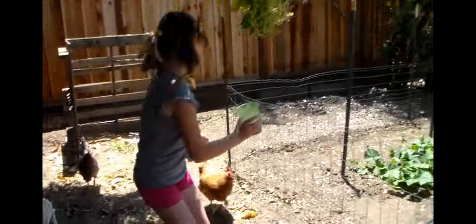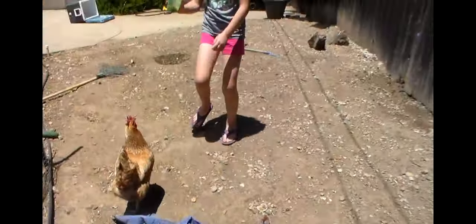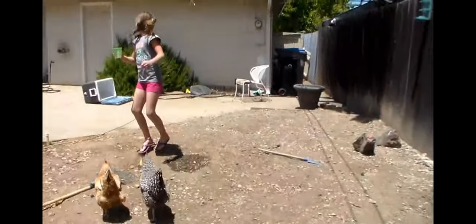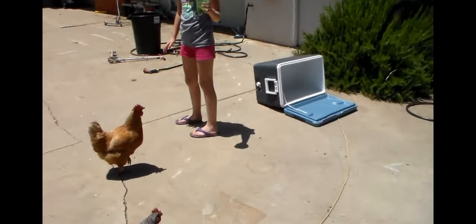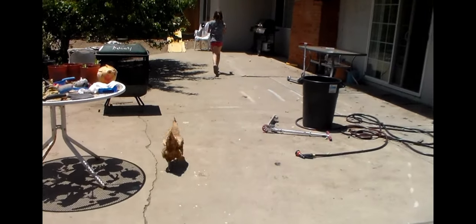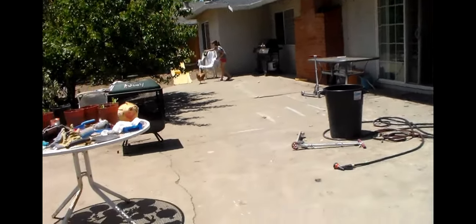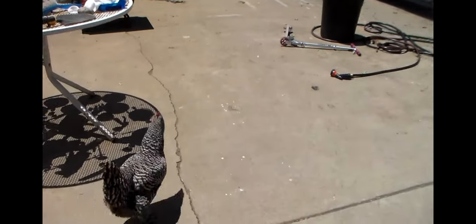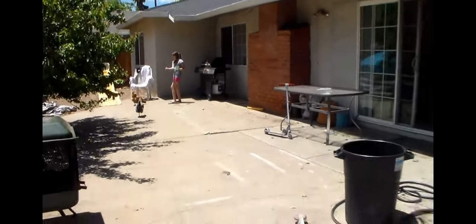If they see the treats, they'll usually follow it if they love the treats. You see, they're following Caitlin. And when Caitlin starts running across the backyard, three, two, one. They do that. Hey, well, Chicka Party does. Chicka Party's already there. Come on, Naughty. Go get the treats.